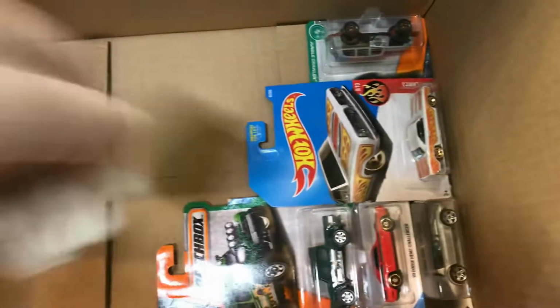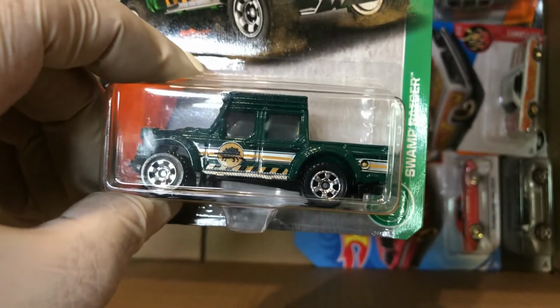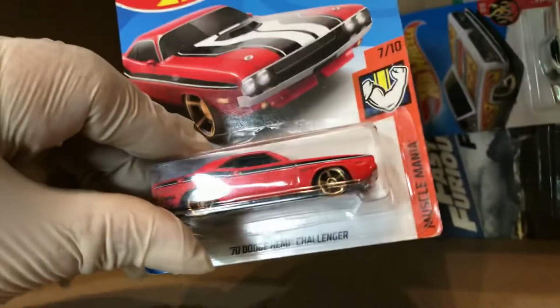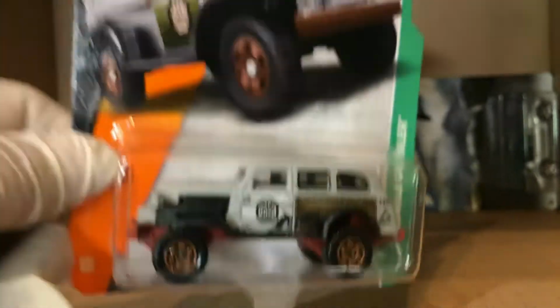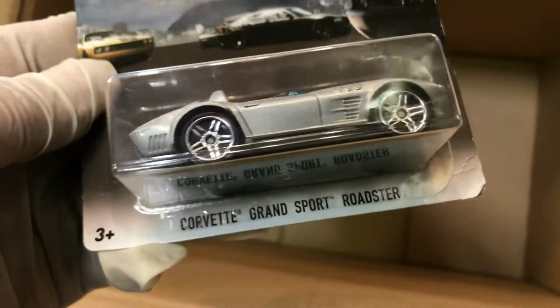1990 Acura NSX, on the 50th anniversary. Ooh, I like this one, looks cool. Swamp Raider, that looks cool. I've never seen this one. I like that on the side. Kind of looks like the new Jeeps that are coming out. Alright, here we have a 70 Dodge Hemi Challenger. Pretty cool. And 60th Plymouth Barracuda Formula S from the Flame Series. And Jungle Crawler by Matchbox. The last one is going to be the Fast and Furious Fast Five Corvette Roadster.